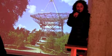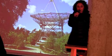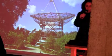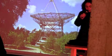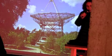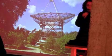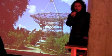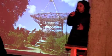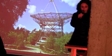So I got in touch with the radio telescope, which is not far from where I live in Holland. The telescope is called Dwingeloo radio telescope. It's in the north of Holland. It was built in 1956 and is now used only for radio amateur activities. So it's quite unique in Europe and actually in the rest of the world. It's the only radio telescope that is not dedicated to scientific research but only to playful activities like art and ham radio technologies.